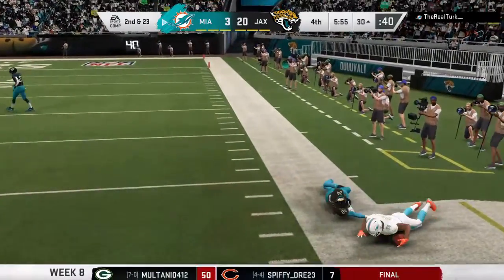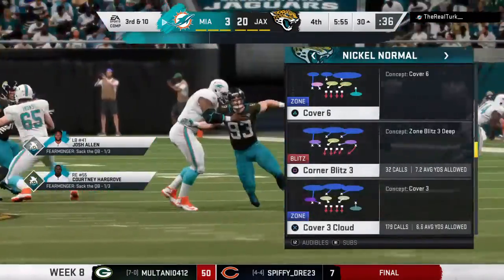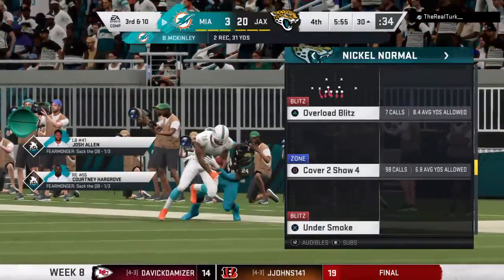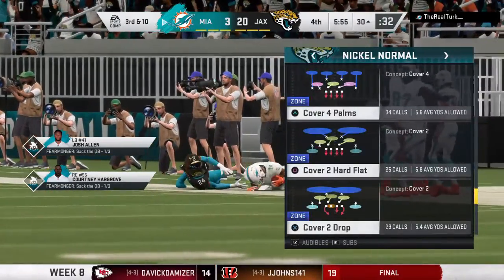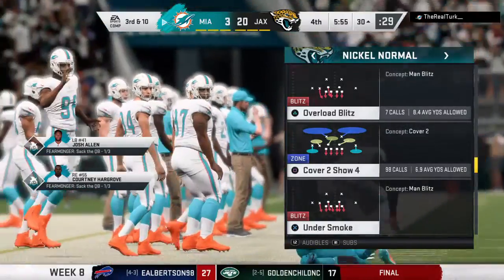Now a nice throw here, right side. He hauls it in. People worry about throwing the out route because often it can get jumped, and that can turn into either an incompletion or an interception. But not on that one. Everything came together, and he catches it and goes over the sideline.